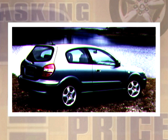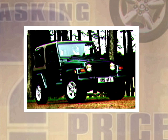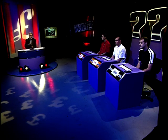Moving on to our three-car shuffle for you at home. Put these three cars in their correct order of value, starting with the most expensive. And we've got here the Nissan, the Mazda and the Chrysler Jeep. See you after the break.